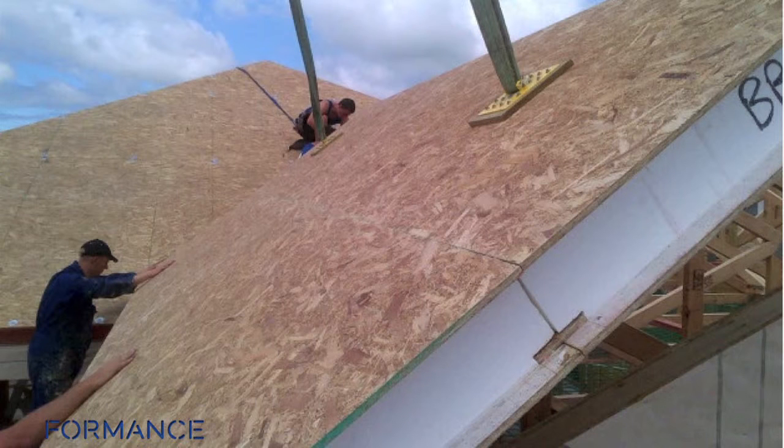Here it is in action. These are roof panels, 165mm, R4.2, thermally broken roof panels being lifted into place in large sections.